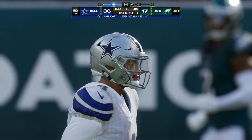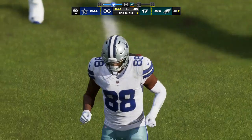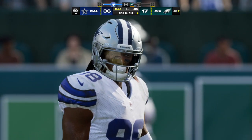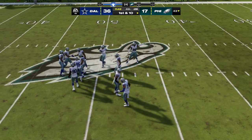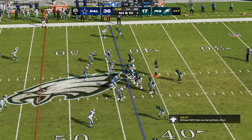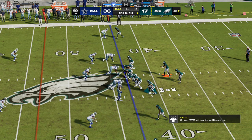Close it out. Now they go for it on 4th, but this one is going to wind up incomplete. Mike McCarthy took the gamble, didn't pay off. And the Eagles defense able to hold. Hurts and the Eagles come up here 1st and 10 at their own 43.